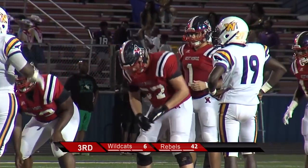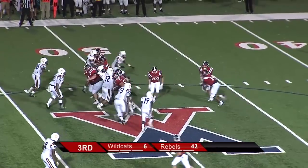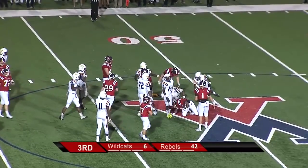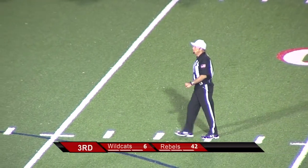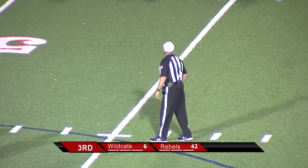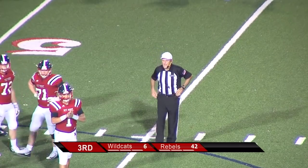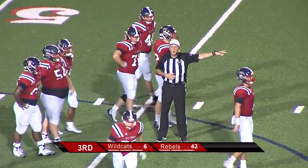Caden Pierce at quarterback for the Rebels. Two wide receivers. Scout Sanders at wide receiver for the Rebels. This time he'll hand the ball to Norman again up the middle. Gain of about one as penalty flags come flying in right at the point of contact on Norman. It's in the vicinity of either a face mask or a holding call. And it looks like they're going to back the Rebels up for holding.